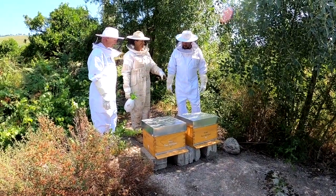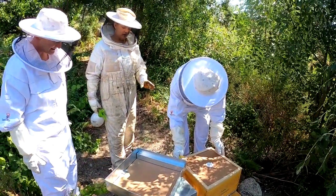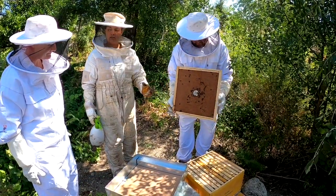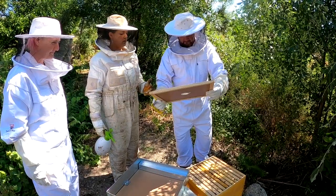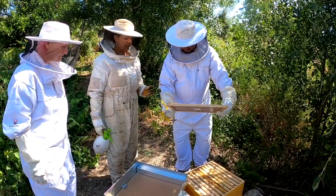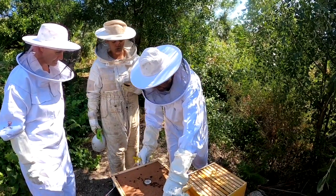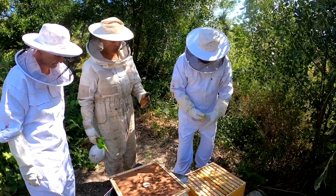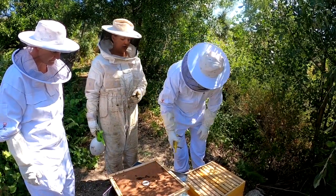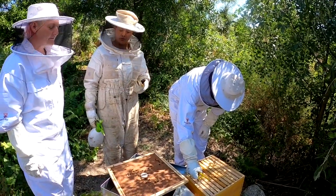Okay, this one was yours. So the main thing we're gonna inspect today is the summer inspection. We want to see that the queen is still laying, so that we see eggs and larvae, if the brood is healthy. Because sometimes in the hot summer, the queen can stop laying. But we want to see the beehive in progress. So we want to see a healthy laying queen, and we also want to see food reserves. Because obviously in the summer there is less food for them to gather.